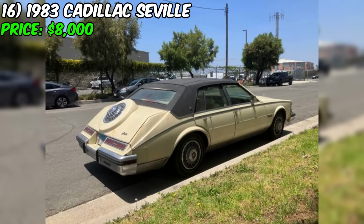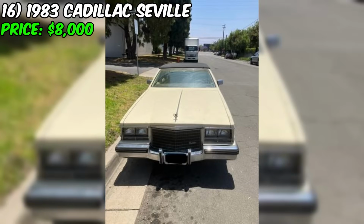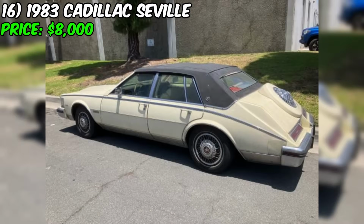What's the catch? Well, the seller is upfront about the fact that this Seville is in fair condition and needs some cosmetic work. The odometer has also rolled over, so it's hard to say exactly how many miles are on the engine and transmission. But here's the thing. That's all part of the fun of owning a classic car. It's not about perfection. It's about the journey of bringing a piece of automotive history back to life.